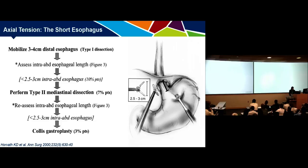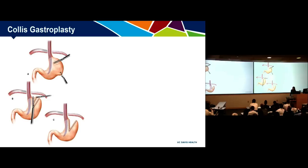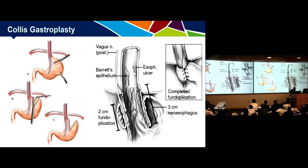And this was originally done through a left thoracoabdominal incision by Dr. Collis in 1957, but we now can do it laparoscopically. We typically put a bougie down, about a 44 French, and then take, usually purple loads, take the first one kind of coming towards the bougie, and then the next one goes parallel to it. And then what you end up with is kind of a wedge-shaped part of the stomach that you excise. And then you do your wrap around that, so you end up covering that staple line with your wrap.